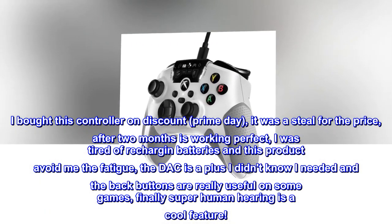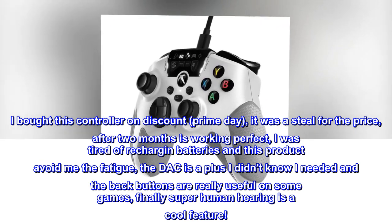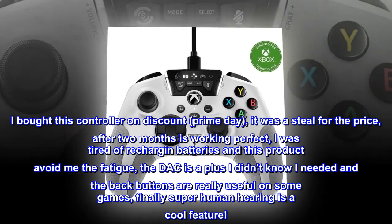I was tired of recharging batteries and this product saved me the fatigue. The DAC is a plus I didn't know I needed, and the back buttons are really useful in some games. Finally, Superhuman Hearing is a cool feature.